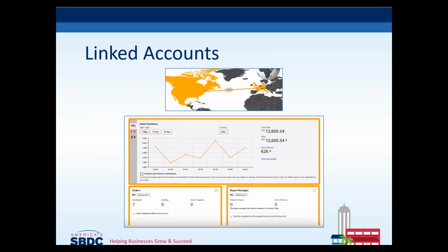So what if you sell in 2 different regions? When you sell in both North America and Europe, for example, you can take advantage of a linked account. Linked accounts provide the foundation to the cross-region selling experience on Amazon today. You're able to link your accounts in North America, Europe, and Japan. Once your accounts in different regions are linked, you can view sales, orders, and buyer messages from all of your marketplaces on a single page.